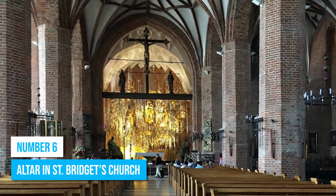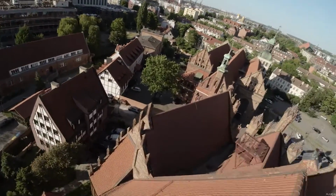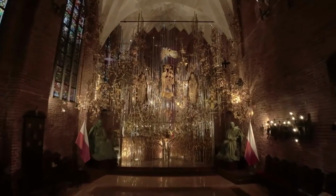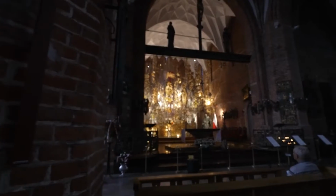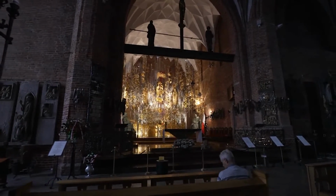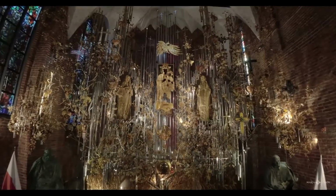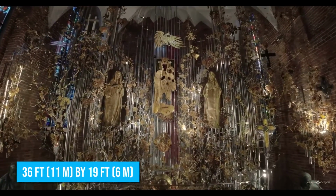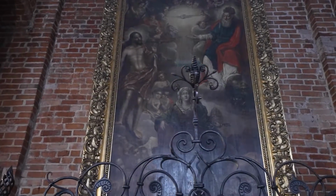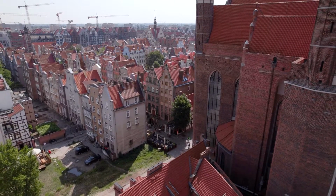Number 6. Altar in St. Bridget's Church. A unique way to appreciate the beauty of Gdańsk is by visiting St. Bridget's Church and witnessing its marvelous amber altar. This striking piece of art, crafted from a blend of amber, silver, and copper, creates a visual masterpiece that will capture your attention. Standing an impressive 36 feet by 19 feet, the triptych altar merges Catholic religious symbols with depictions of political leaders, showcasing the rich cultural heritage of Gdańsk.